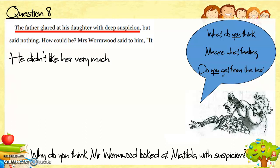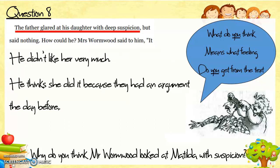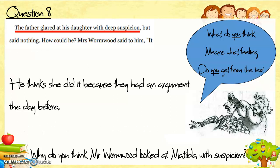Is it because he didn't like her very much? Is it because he thinks she did it because they had an argument the day before? Or that he wanted to shout at her because he's cross? You could argue it was all of those things. But it was the suspicion that was important. He certainly didn't like her very much. But did it cause the suspicion? And it wasn't because he wanted to shout at her because he was cross. It was that suspicion. He thinks she did it because of the argument the night before.